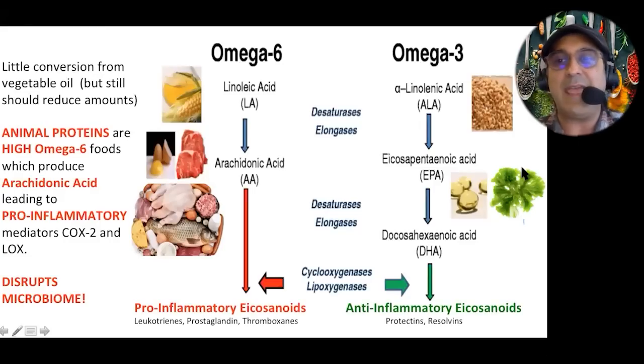Now, at the end of the day, if you're eating enough of this, you don't even need to eat the plant oils as well. But these are anti-inflammatory fatty acids. They produce protectants and resolvins. These are things that help lower your cholesterol, they help lower your inflammation, and this helps improve your brain health, your cognition, and your memory.